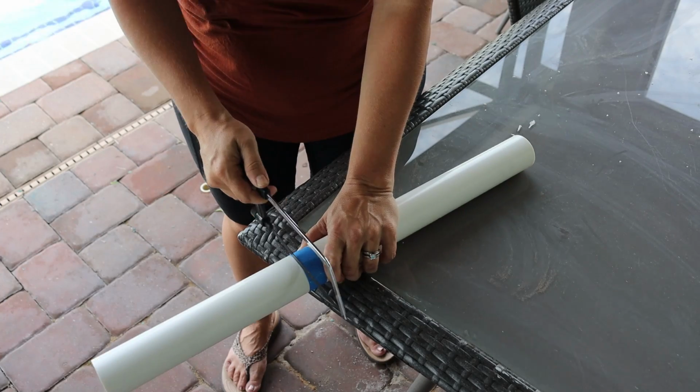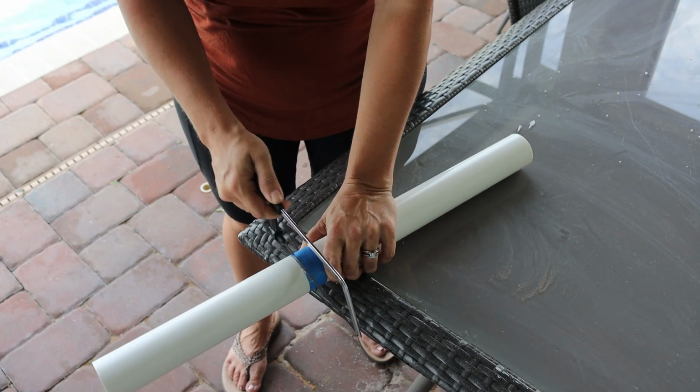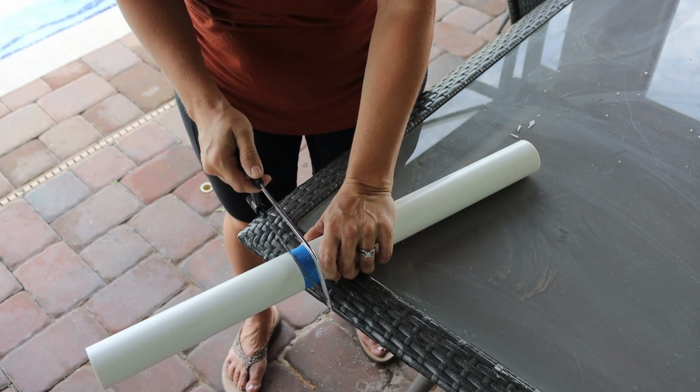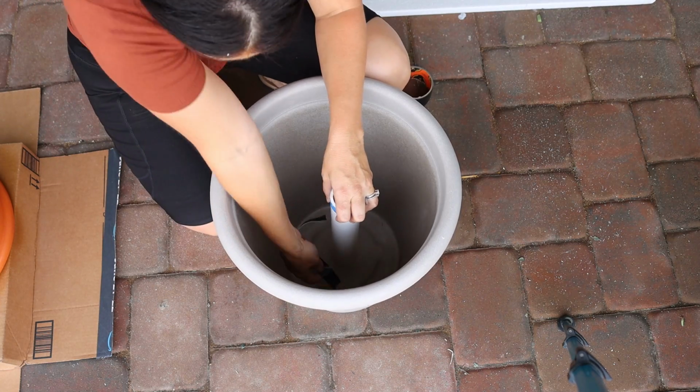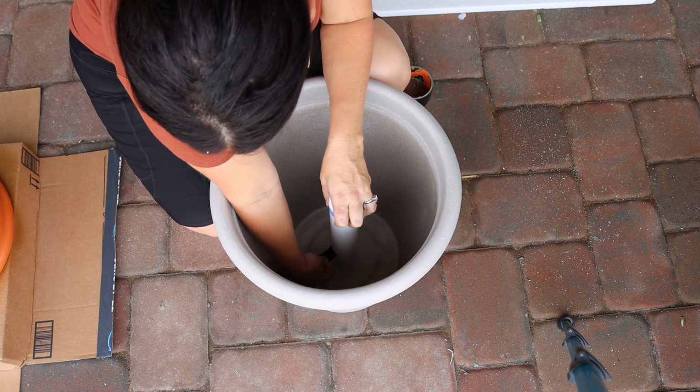So for our next DIY IKEA hack, we are doing the chili pepper pot. I think I said that right. We are taking this pot and we are going to be creating an umbrella stand / end table. We are going to take a PVC pipe and cut it down to fit underneath. And then I'm going to take some Gorilla Tape and tape it down to the bottom right in the center.